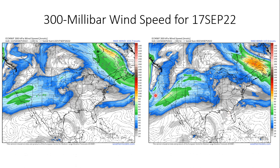And then in general, what we have on the right, this is Saturday evening, showing those strong winds, a little bit of a jet streak there, or jet max, going through parts of just south of the Monterey Bay into parts of south central California by tomorrow evening. Additionally, we see the main jet axis, some jet energy making its way northeastward towards parts of Wyoming and South Dakota.